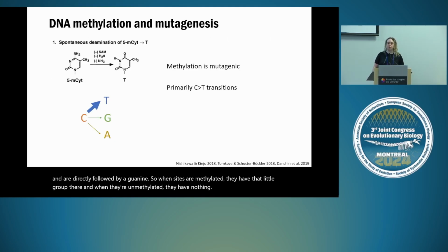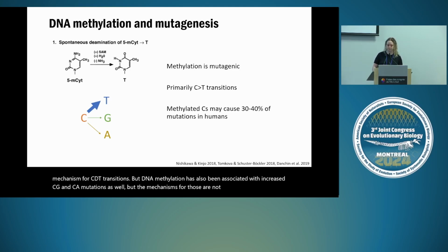DNA methylation is also inherently mutagenic, often because of spontaneous deamination, where basically a part of a methylated base falls off, and if it's not caught before that cell divides, it's then incorporated as a thymine, because that degenerated base resembles a thymine. This primarily causes C to T transitions, and that's the mechanism for C to T transitions. But DNA methylation has also been associated with increased CG and CA mutations as well, though the mechanisms for those are not particularly clear.